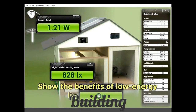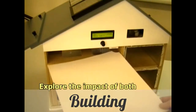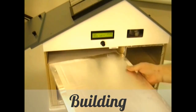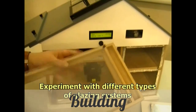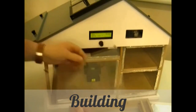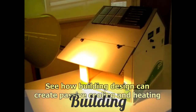There are also conventional filament lamps and LED lamps in one room, so the user can explore the energy-saving properties of low-energy lighting. The amount of insulation in roof spaces can be practically investigated, and the results of both poor and good insulation are graphically demonstrated. The user can even investigate the efficiency of different types of glazing on the large window on one side of the house. We even provide the facility to investigate techniques such as passive heating and cooling using a window shade panel fitted to the roof.